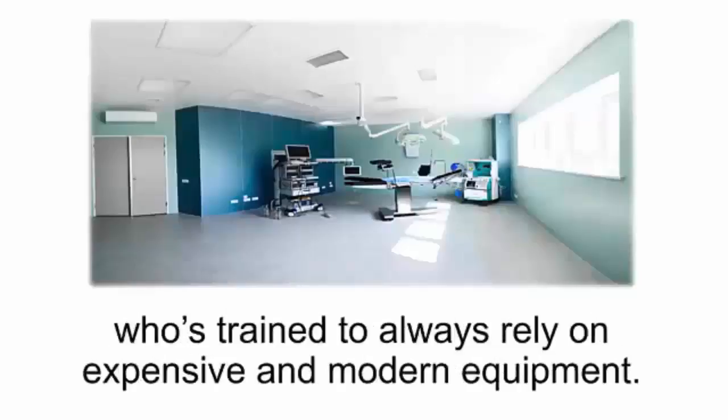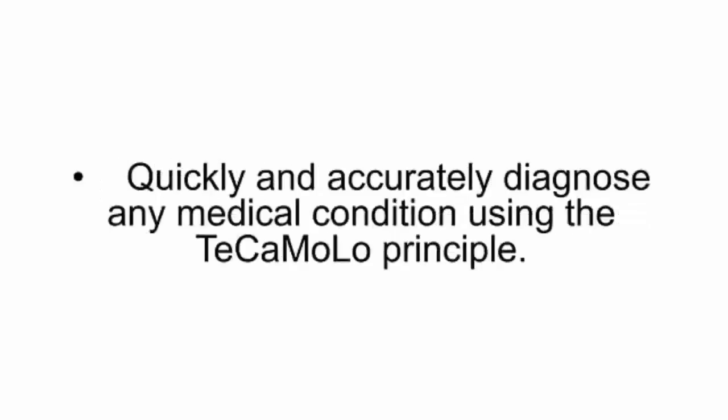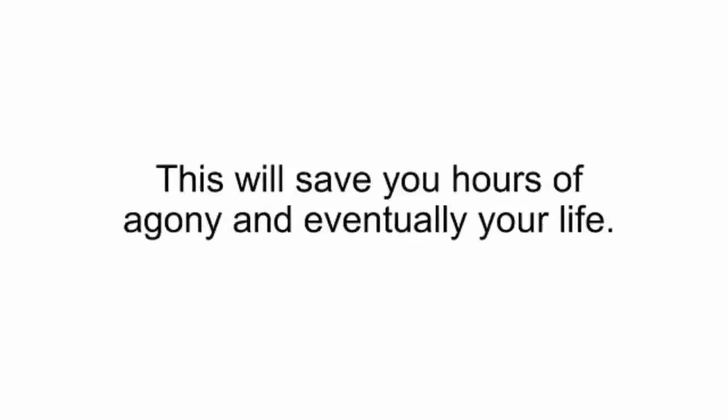who's trained to always rely on expensive and modern equipment. Here's just a glimpse of what you'll find inside this medical emergency crash course. Quickly and accurately diagnose any medical condition using the Tecamolo principle. That way you'll know exactly what problem you have to treat. This will save you hours of agony and eventually your life.